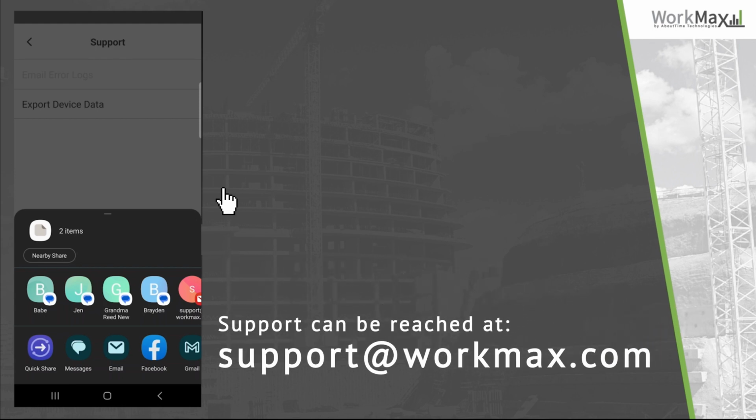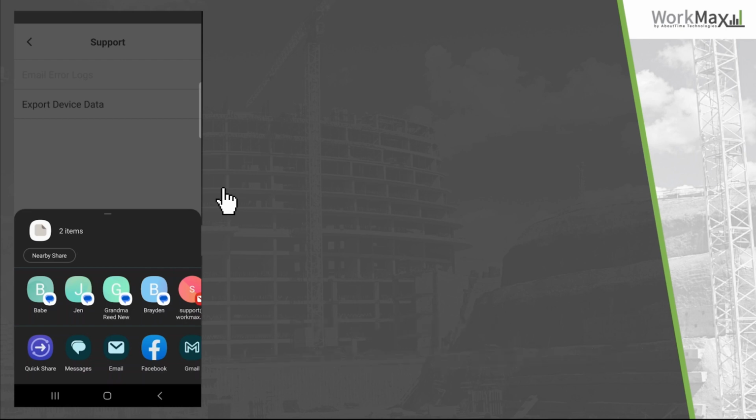Now, if you do send them an email, you can send them to our support team at support@workmax.com. Be sure to include some information in your subject line as well as the company name so we know where it's coming from. From there, we'll be able to better troubleshoot the device and figure out what's going on.